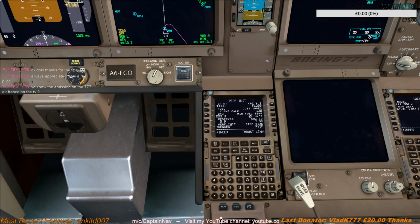Here, for some reason, I'm not really sure where the information is taken from. I think for the reserve it gives you a standard number. For the cruise altitude, possibly close to the optimum or whatever the computer thinks is reasonable. And then the cost index, I think there's a default cost index, so that's why I didn't accept the uplink and entered it manually.